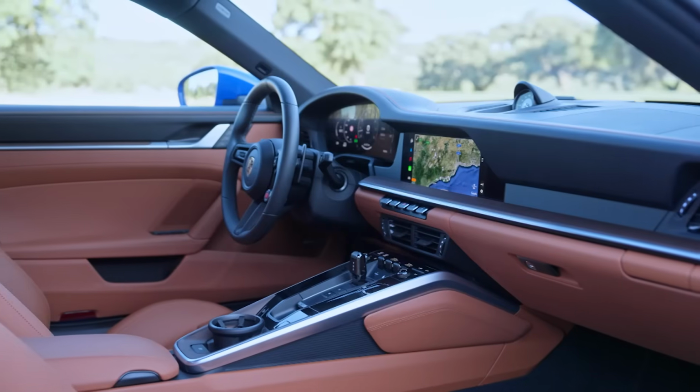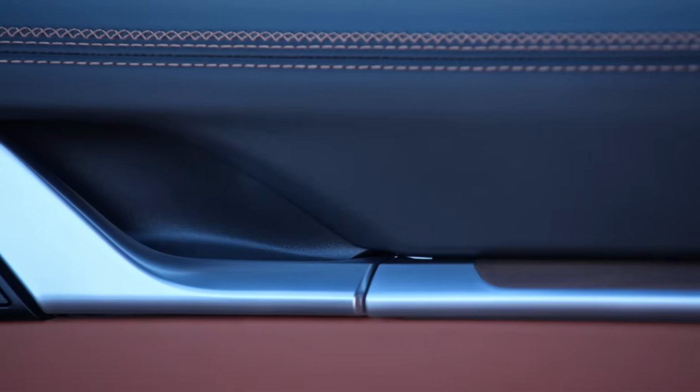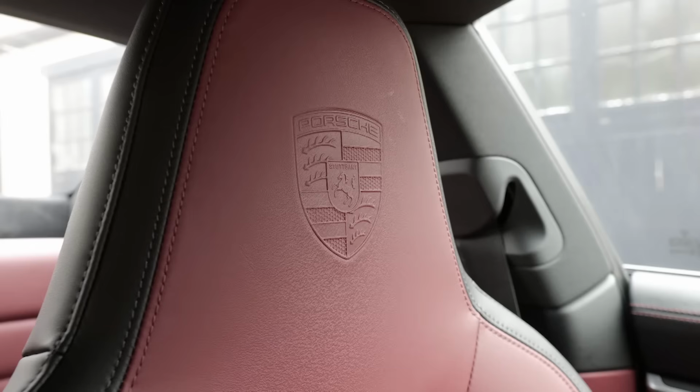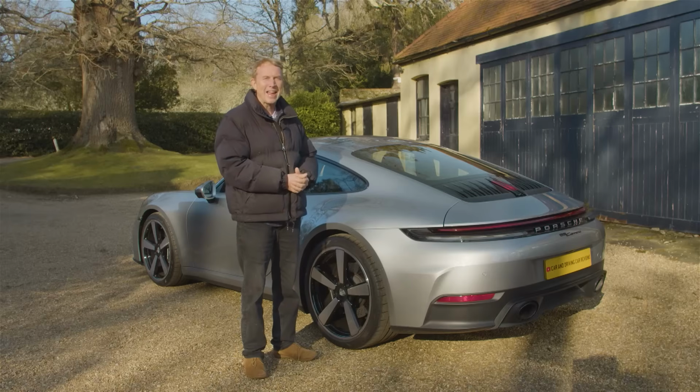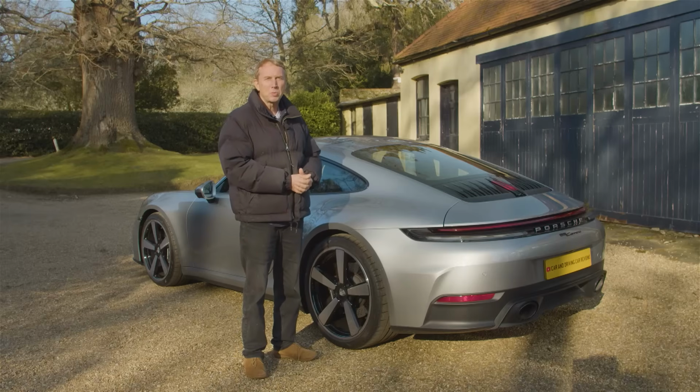This test car has a leather interior package with light silver accents, two-tone leather upholstery, and the Porsche crest on the headrests. But of course you can go a lot further than that, both inside and out. Some of the trimming options though can be somewhat garish and won't help your residuals.